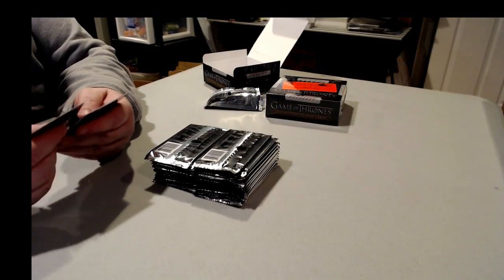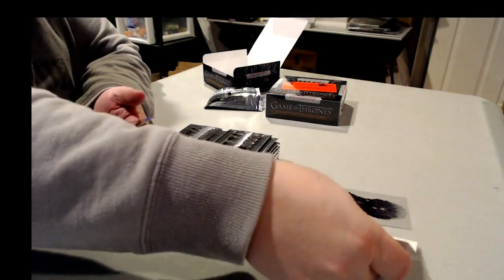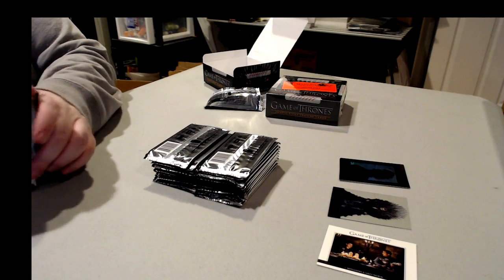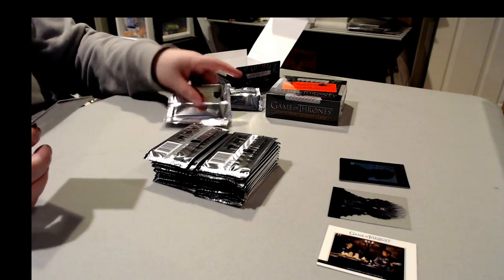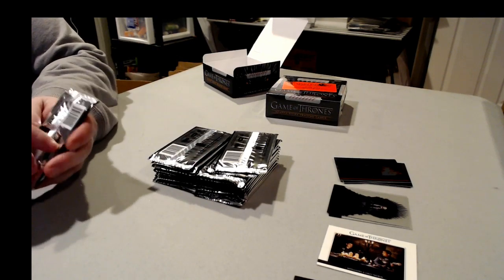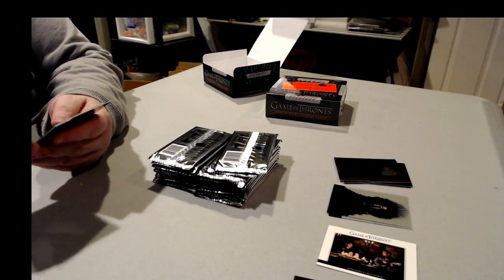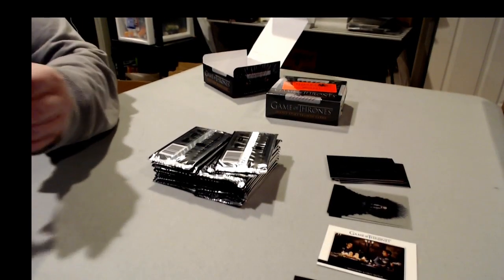I didn't get a chance to look at the random. I hope everybody did well. So I'm just going to be sorting out all the different types of cards. Here's the Denarius Relic, which is number 15. VR 15.